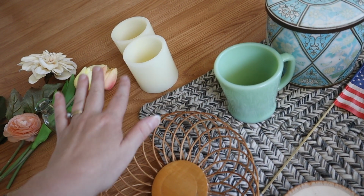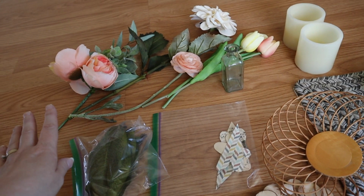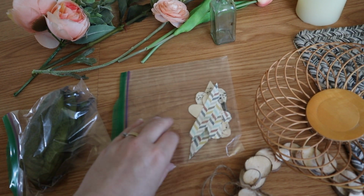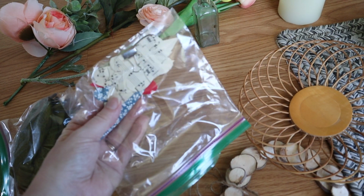Candles I use as needed. Flowers I use as needed or in the springtime. These I use during the fall, and these are all the little hearts that I like to hang here and there.